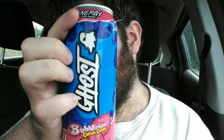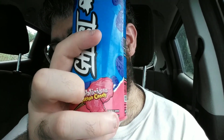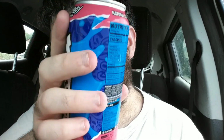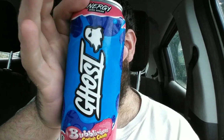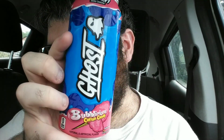It's in a labeled can. It has a little bit of texture on it, like where the Ghost logo is. It's raised. Also where it has the Bubblicious name, it's textured a little bit. But I like the design. It looks like a liquidy design. I guess it's supposed to be like a popped bubble, you know, because it looks like popped bubble gum. It's like splashed out, you know, looks pretty cool.